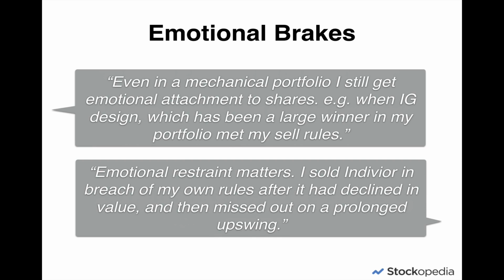A couple of people have picked up on this, saying even in a mechanical portfolio, I still get emotional attachment to shares. For example, IG Design, which has been a large winner in my portfolio, met all my sell rules, but I didn't act on it. Emotional restraint matters. This guy sold Indivior in breach of his own rules after it had declined in value, and then he missed out on a prolonged upswing. As I said, in 2016, Indivior was the top performer.